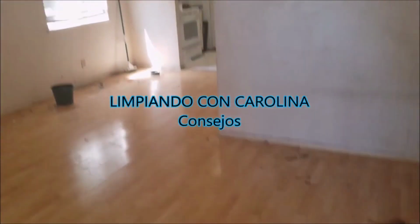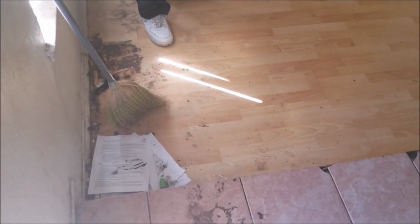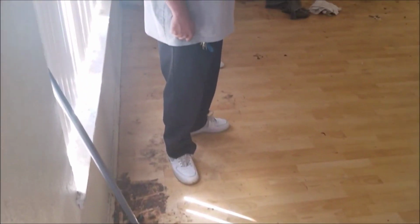Well, here we came to see a house. They called us to do an estimate. What I wanted to show you is what we look for when doing a walkthrough. We base it on the house, how far it is from where you are located, how bad is it, and what do they want.